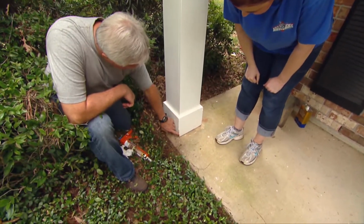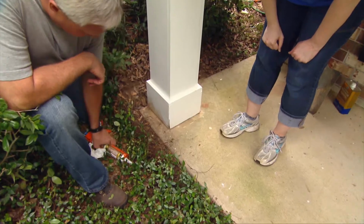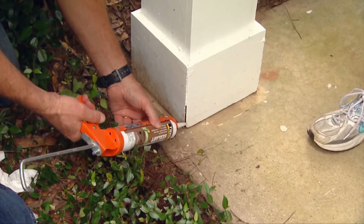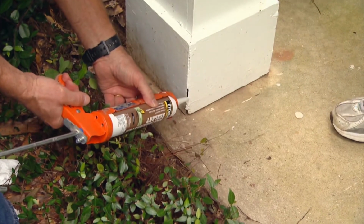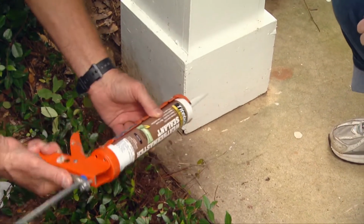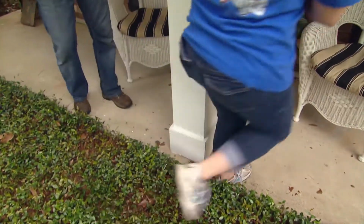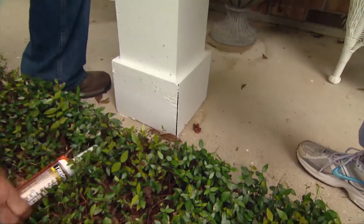Sure enough. I know we've got to touch this up later. I got this great exterior caulk that I can just fill in here. That way it'll give it some time to dry before we come back with the paint to touch it up. Oh, there's a pretty big crack over here. That's treated wood that they used here, and the way that it looks.